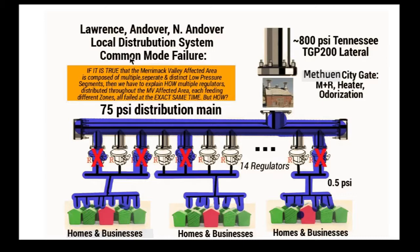This is what we call a common mode failure. We're looking for a single root cause that could have provoked at least three and likely more of these regulators to all fail at exactly the same time. Isn't that weird? That's really weird. Now, we have an explanation for that here, but I'm just laying out the problem so you can see the problem with the NTSB's theory.